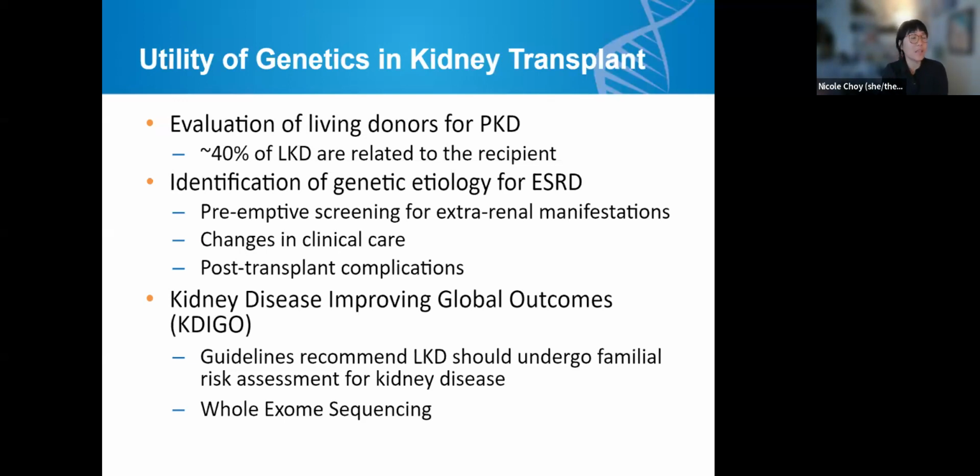We also found that genetic testing in the setting of evaluating transplant candidacy is really helpful because the main goal of identifying a genetic etiology for end-stage renal disease is a huge role for genetic testing. It can also allow for preemptive screening for extra renal manifestations. It may even qualify for changes in clinical care.